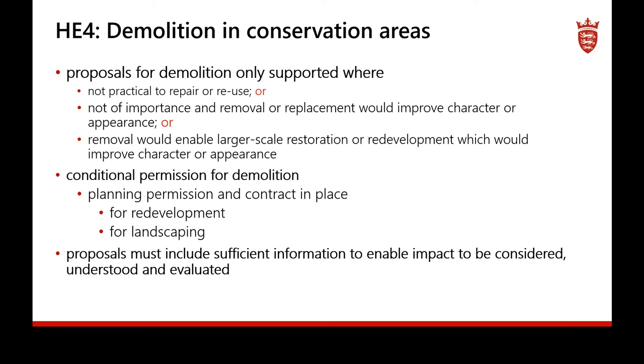Any consent for demolition in conservation areas, however, would probably be subject to planning obligation agreements seeking to ensure that any demolition works were subject to contracts being in place for either redevelopment or landscaping of sites within conservation areas, to avoid the scenario where we're left with gap sites as a result of demolition works being undertaken.